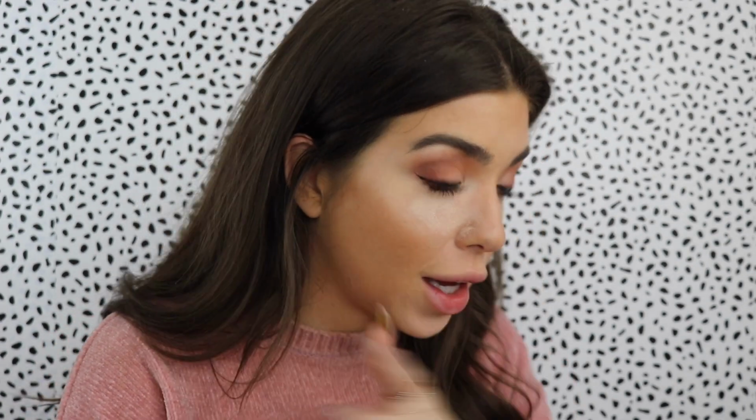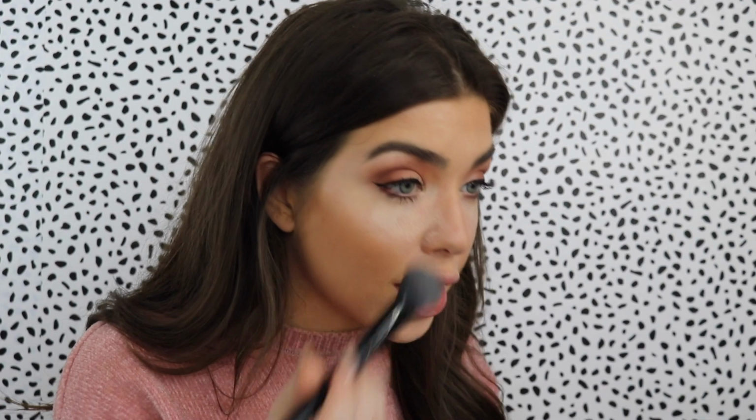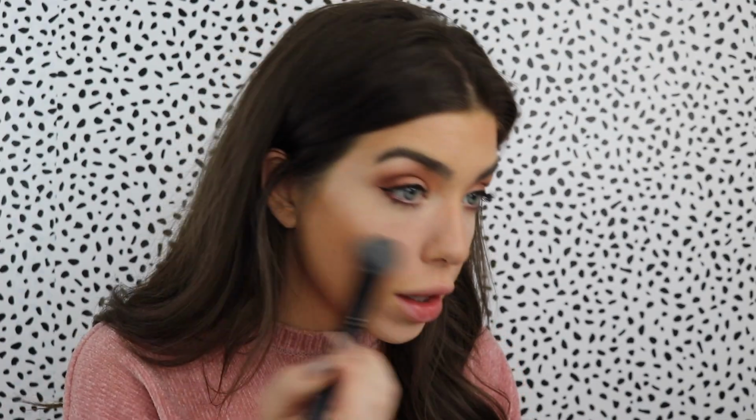Okay, so I'm going to let that dry while I finish the rest of my face. You can see a lot of my powder was absorbed into my skin by baking. It's because your girl's skin is oily. So I'm just going to fling the product off of it.